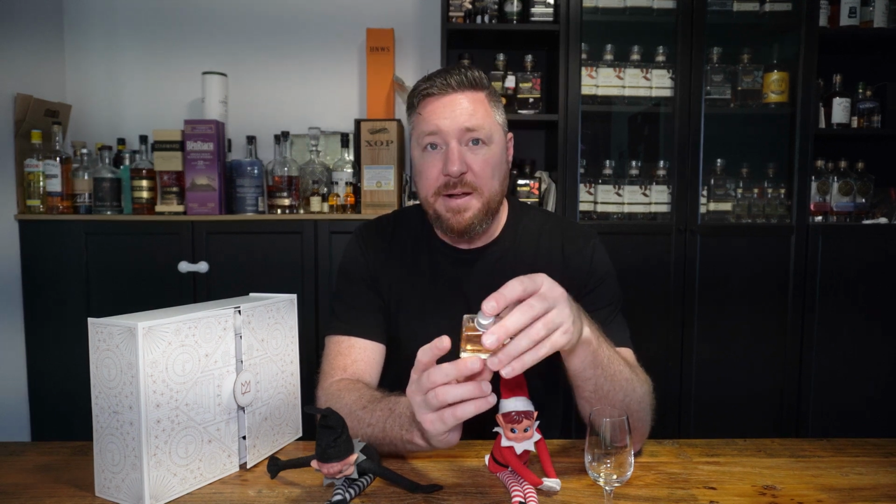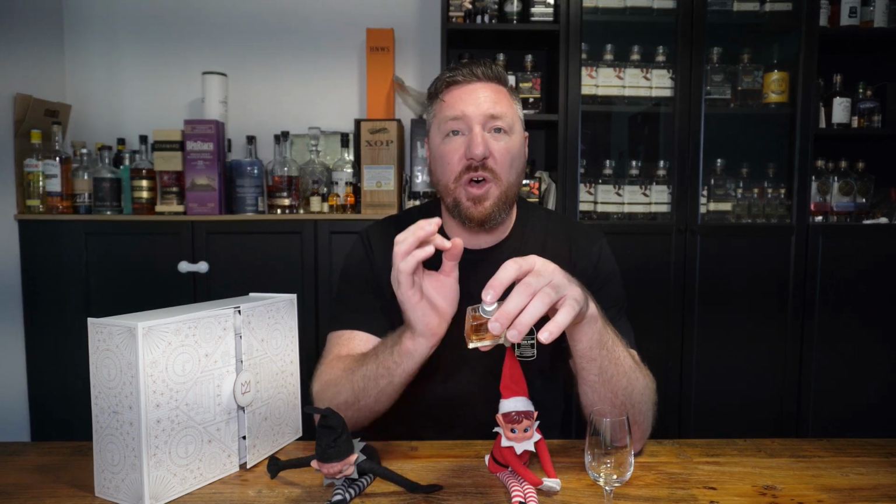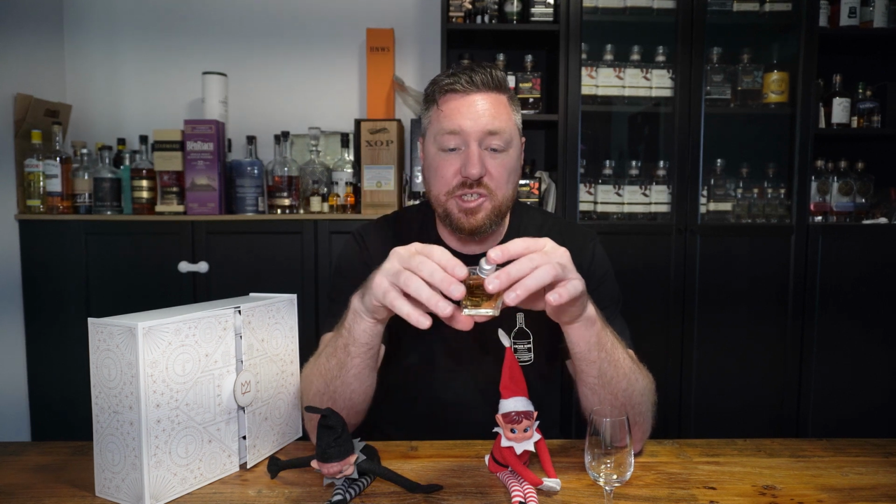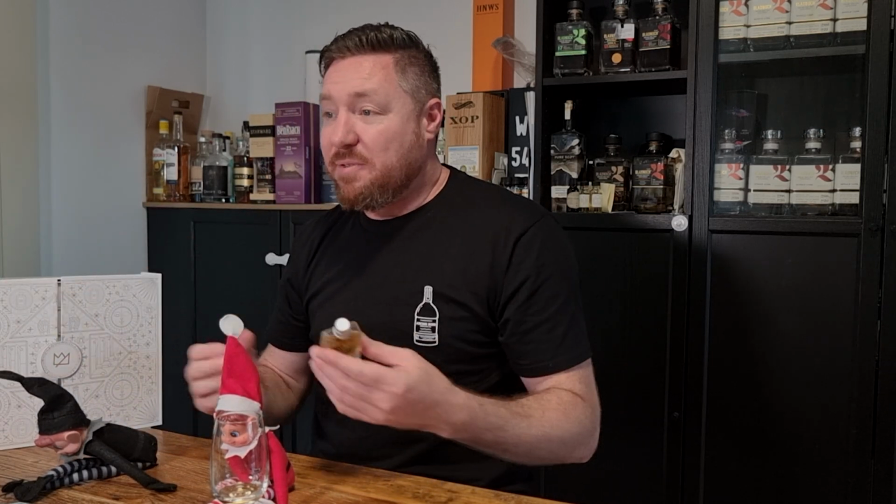Obviously a little bit older, but it was just so amazing that it really brought out what they can actually do. So this one is 100% Oloroso sherry cask, which is pretty much all they do. It's very rare that you don't see a sherry cask matured from them. It is a Christmas style whiskey. You do see them do a little bit of Christmas marketing around it.